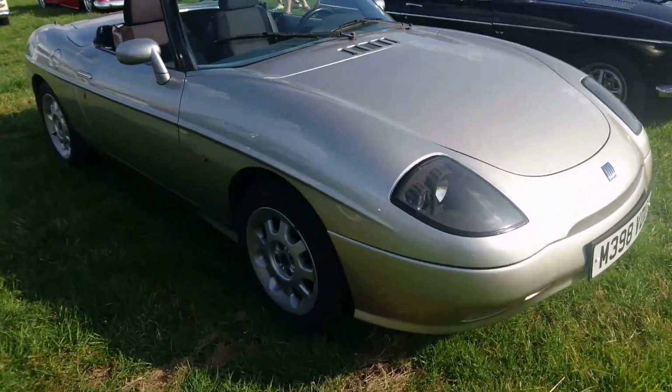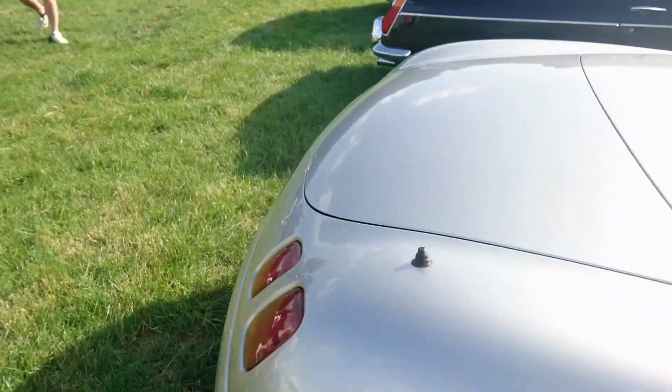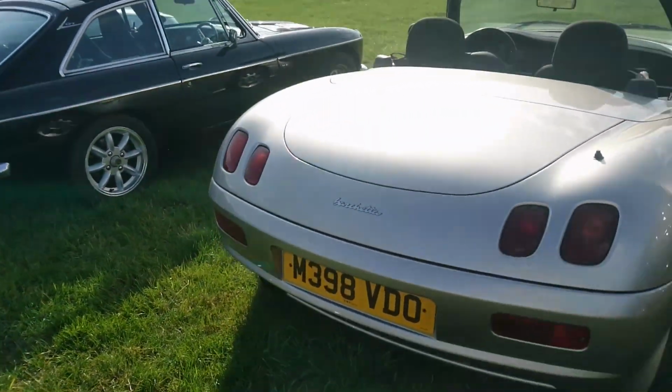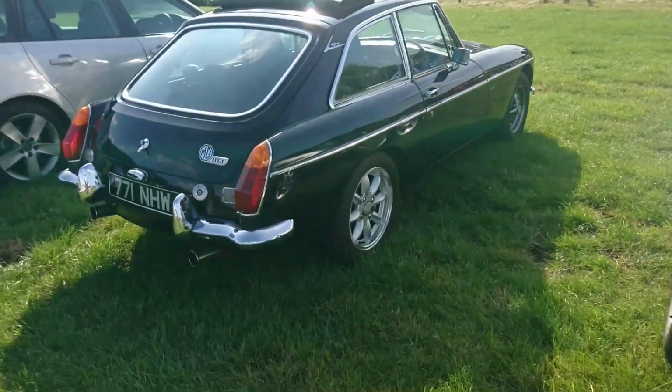1994, 1995 Fiat Barchetta, early Barchetta, based on the first generation Punto. It was one of the very first ones in the country then. I think they came out in 95, so one of the very earliest ones. MGB GT.